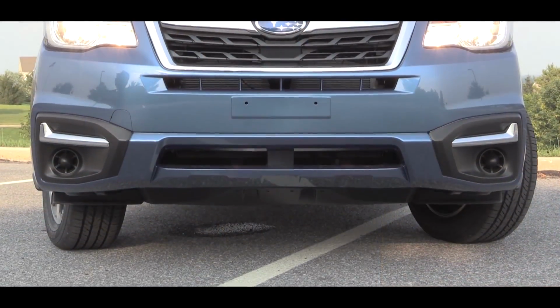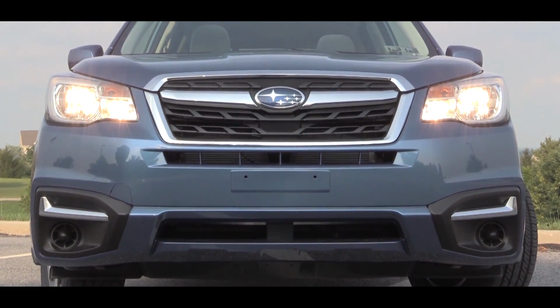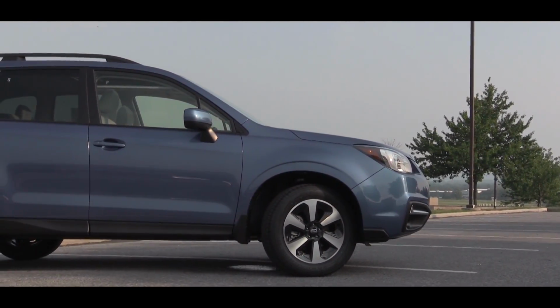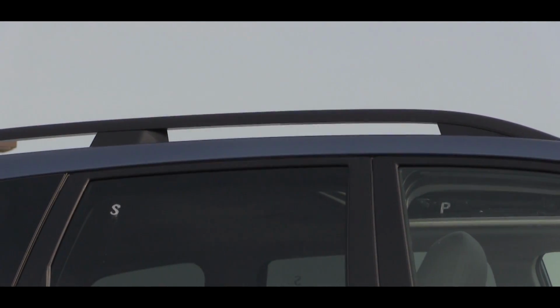And if you do go with that 2-liter turbocharged engine, there is a sport design front bumper on that one, so it is going to differ slightly than what you're seeing right now. And then making our way to the side, there are body colored side mirrors for the Premium trim and up. If you go with the Touring trims, you are going to get integrated turn signals in those mirrors as well. Up top, there are raised black roof rails.